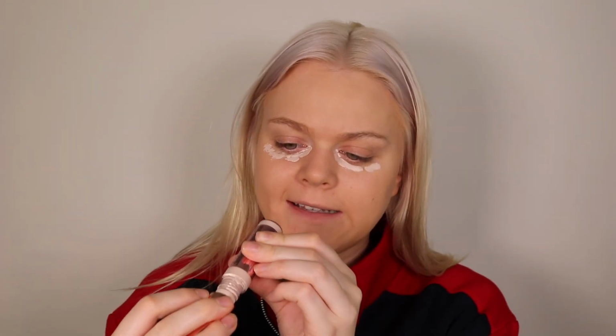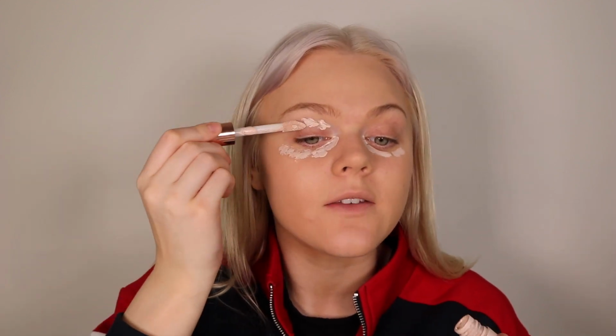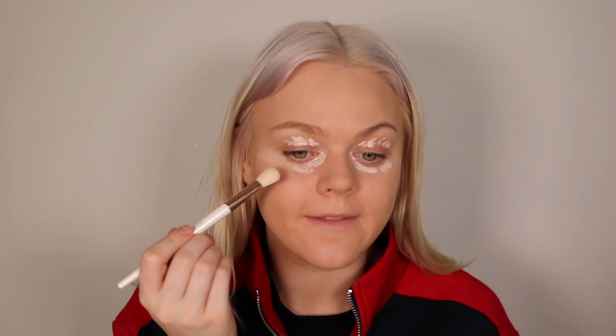So next we're going in with my favourite drugstore concealer. Now this is the Revolution Supersized Conceal and Define Full Coverage Concealer. That's a bit of a mouthful, but I love this one because it is very full coverage. So I don't like to apply too much because I don't like too much of a cakey under eye, but I do apply a little bit and just blend it out. I got mine in the shade C0.5, so I don't know if that's one of the lightest, but it is very light. So I'm just going to blend this out quickly.